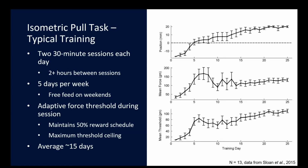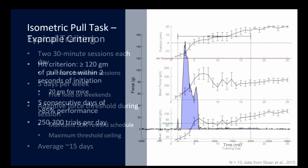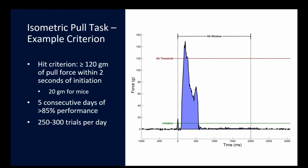And for the isometric pull task, it takes about 15 days to train a naive rat from initial shaping up to the point where they're ready to do criterion level performance, and then about a week after that to establish a criterion baseline. Now, when we talk about criterion, I should say that there are different ways that you can run this test. It doesn't just have to be exceeding a force threshold. Again, you can do a sustained pull, you can do a multi-pull situation.